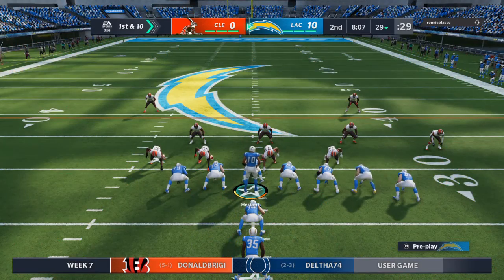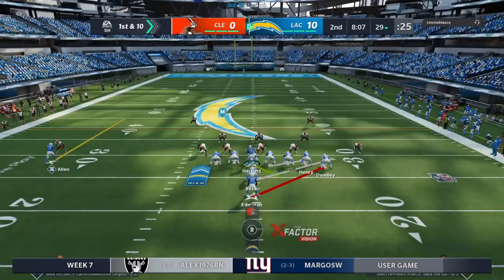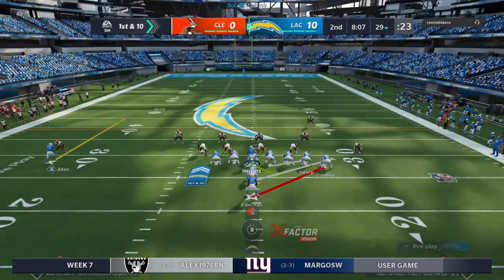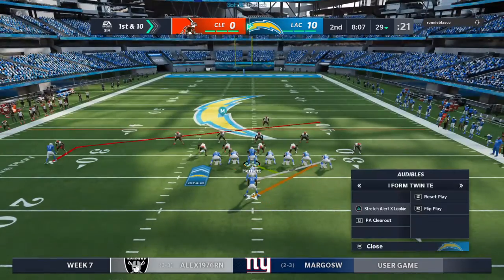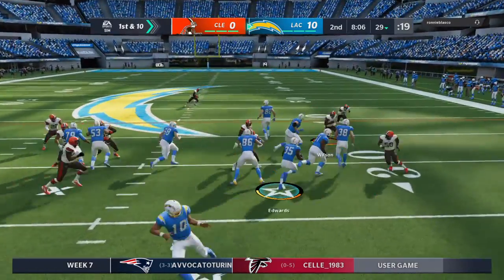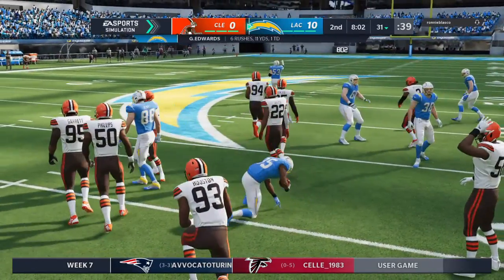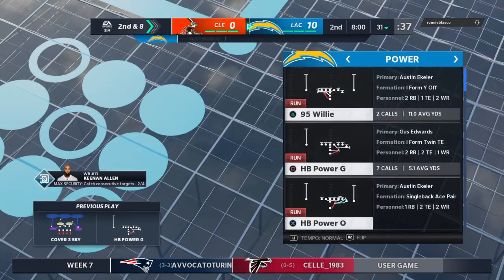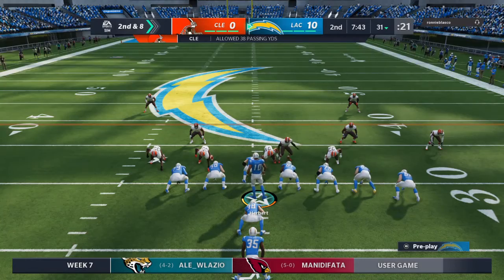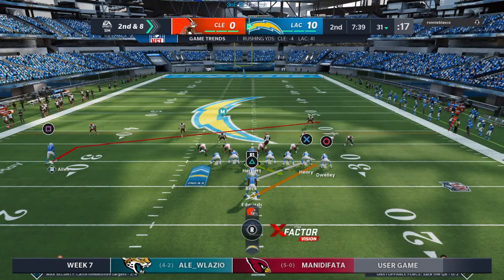The Charger drive about to get going. And last time they got 3 points, but it was a chip shot field goal. And when you go to the sideline after a chip shot field goal, maybe the offense not too happy. It's a balancing act, isn't it? Because you're exactly right. They're none too pleased that they didn't punch it in for 6 points. But you also have to remember they did put points on the board. 3 points is 3 points. And in this league, you take points when you can get them. Not easily done. It's 2nd and 8.